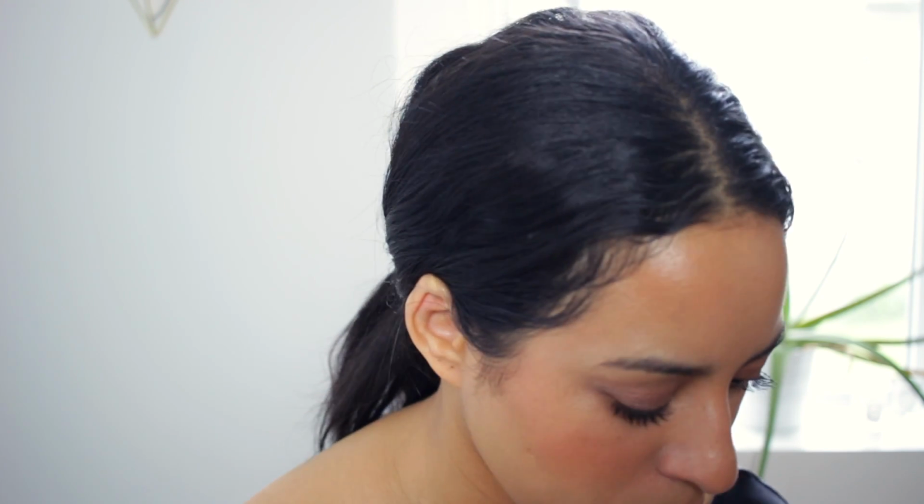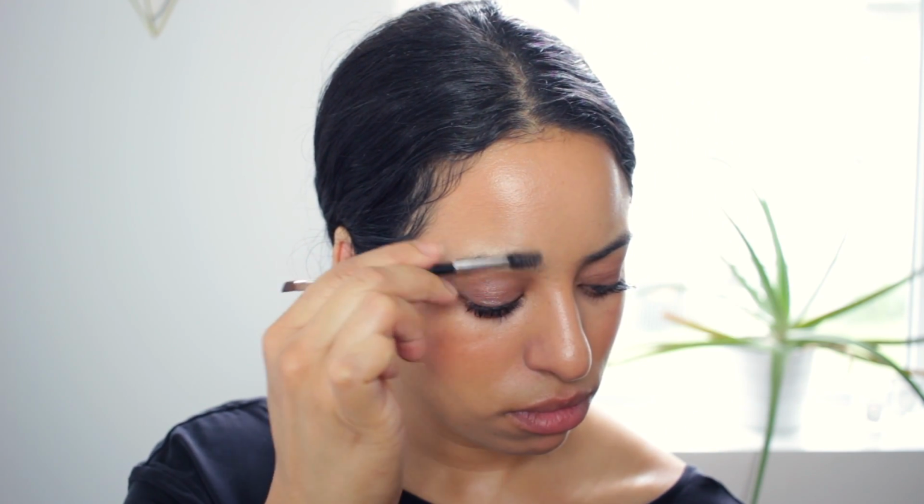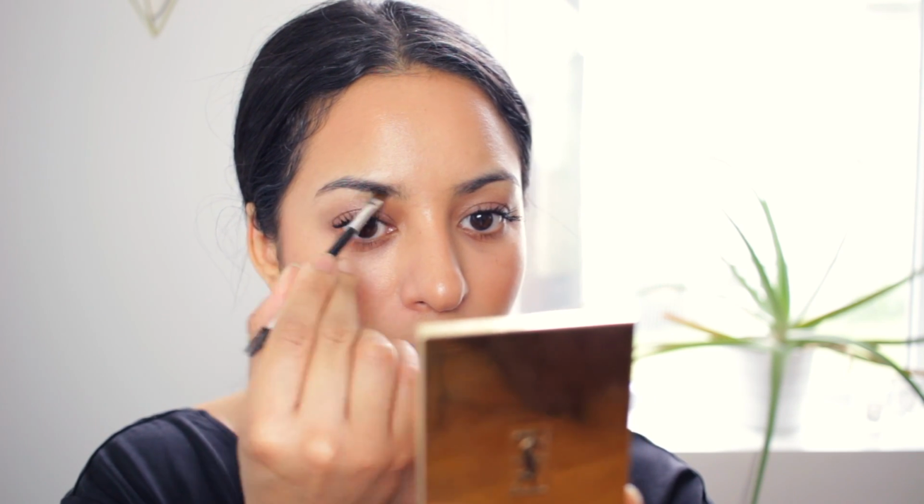I'm gonna move on to brows, and I am still using my Anastasia Dip Brow Pomade. I do have another new product that I'm gonna use afterward, but surprise you guys. Let's see, so I brush up with my Anastasia Brow Brush, and I think this is the number 18, but don't quote me on that. I butchered my brows recently. I went too thin and I'm still trying to grow them back out.